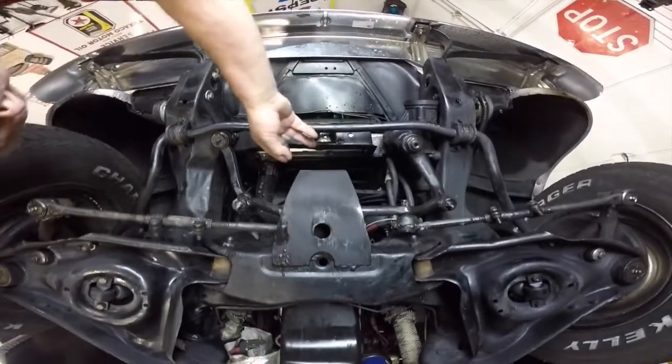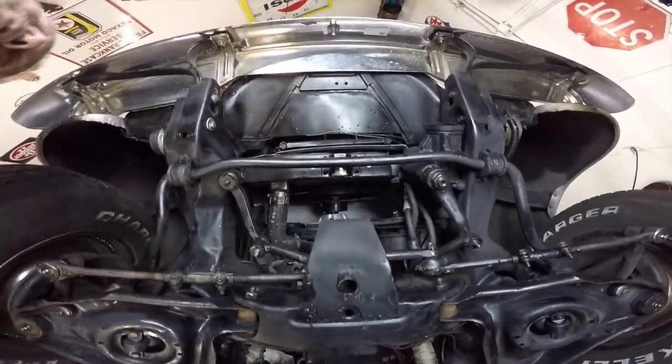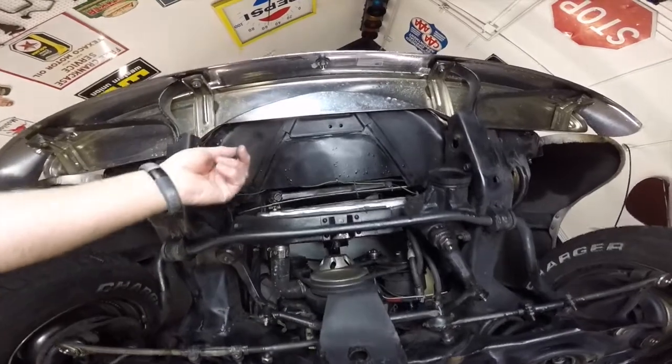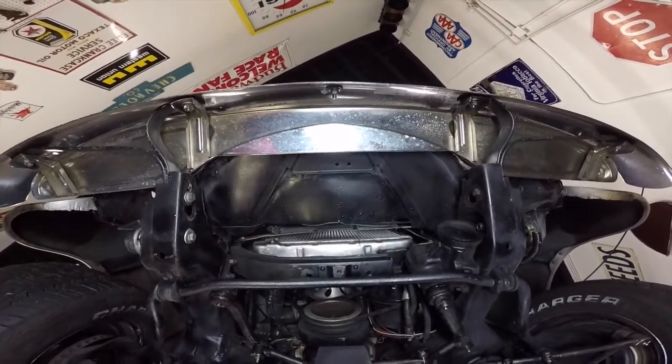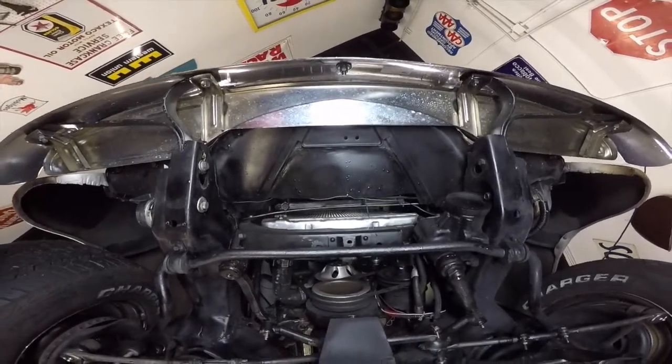Here's the bottom of the cooling fan and the aluminum radiator in here. There's another cooling deal. There was a trans cooler back that way. So this thing's really set up to drive well.